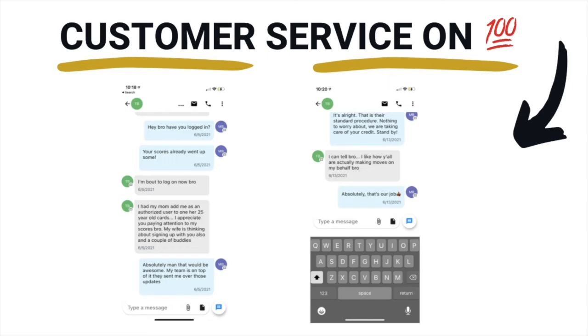Okay, significantly. But what I wanted to really show you guys is how excited the client is for us to actually be paying attention to this stuff, right? Because he didn't even know the scores went up. We knew. And I just wanted to let him know that, right? Then the next thing, another client. I like how y'all are actually making moves on my behalf, right? We not sitting around. We getting busy for you, okay?